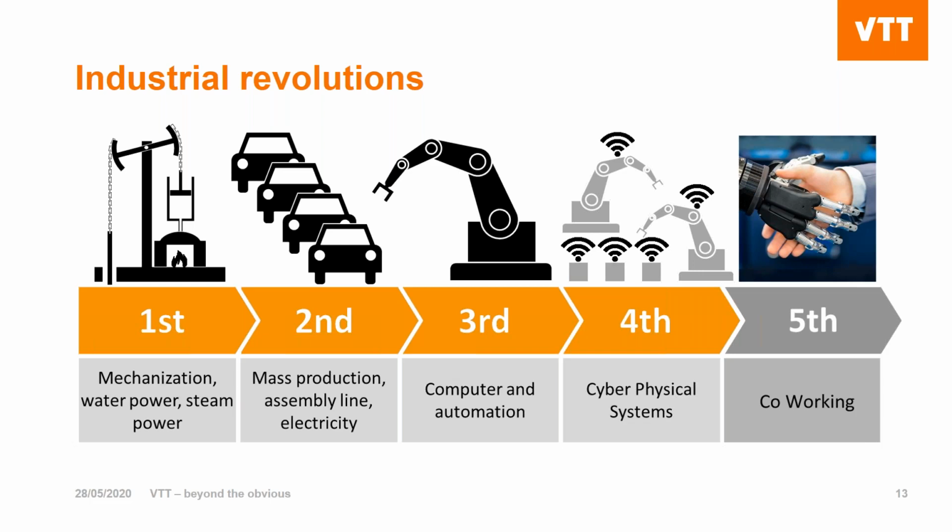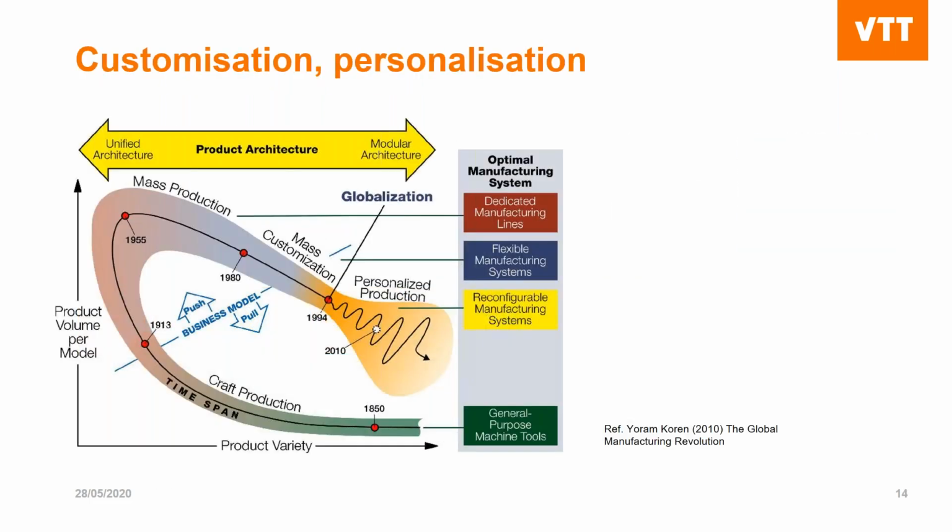This is also true in food industries, where customization, personalizations are taking place. Another way of looking at the evolution of industry and manufacturing is looking at this customization and the product volumes. About 200 years ago, almost everything was handmade. We were in the craft production mode. The volumes were very small. Everything was done only for the need. It was purely pull economy business model.